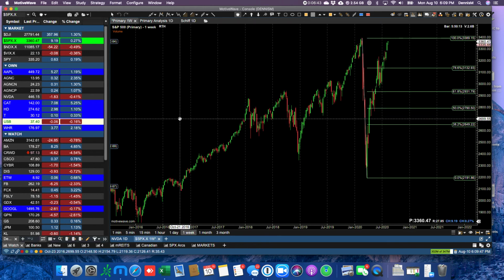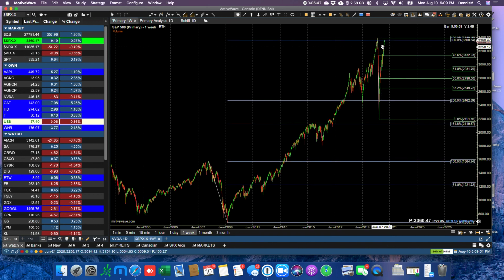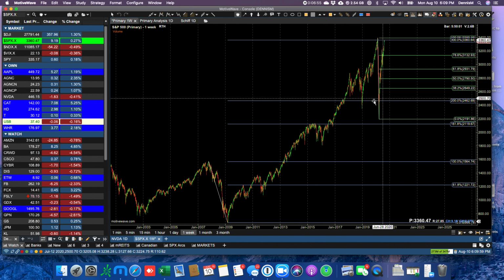Where are we going? We are definitely going to 33.89. But what happens when we get there because of that 300% coincidental Fibonacci from this big 2009 recession pullback? That's when the rubber's going to meet the road.